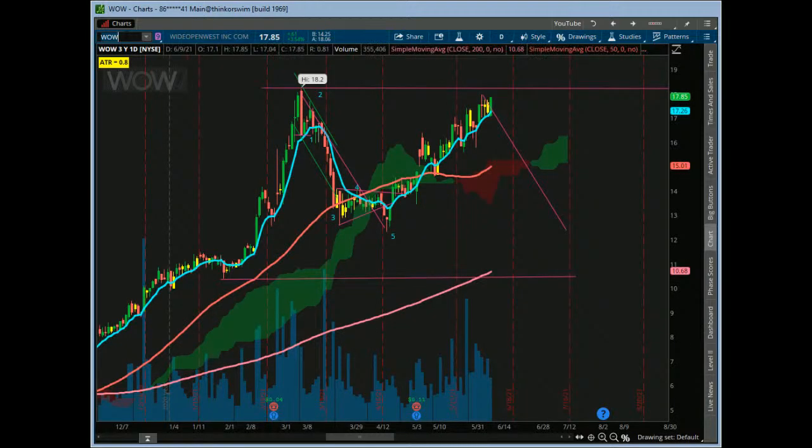Wow! Okay, so it gapped below the double inside day, and then it wanted to get back through that range. So again, the next big level up now is this $18.20. Let's see if we can get over that. So, good stuff. Thanks again, Alphabets. Really appreciate it.